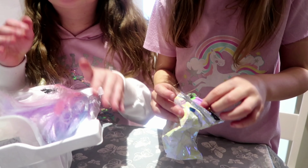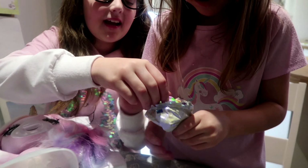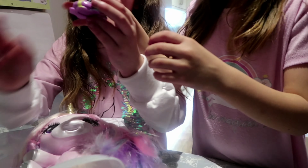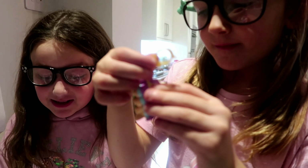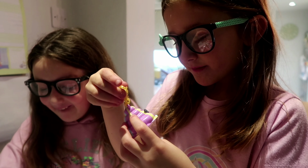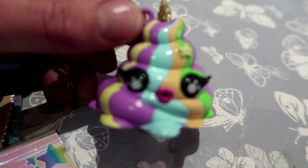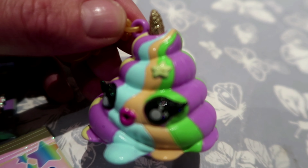Oh, that's the Poopsie. Let's get it open. This is our Poopsie keyring that we saw our Poopsie in. That's so cute. I'm obsessed with these. They're adorable. What do you prefer? To be honest, I actually kind of like my unicorn better. It is adorable. So cute.